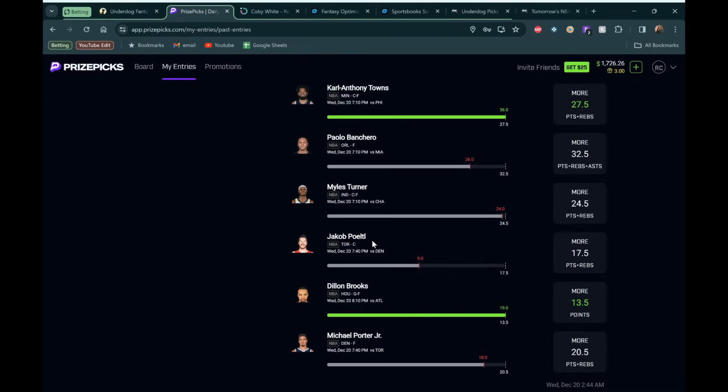Jakob Poeltl kind of surprised everyone. He got 2 quick fouls against Jokic, and usually plays pretty well against him. But he ended up only playing 9 minutes, not because of foul trouble, just because they were making their run without Poeltl on the floor. So he ends up only getting practically half. But again, we were attacking the value there, so not mad about this one.